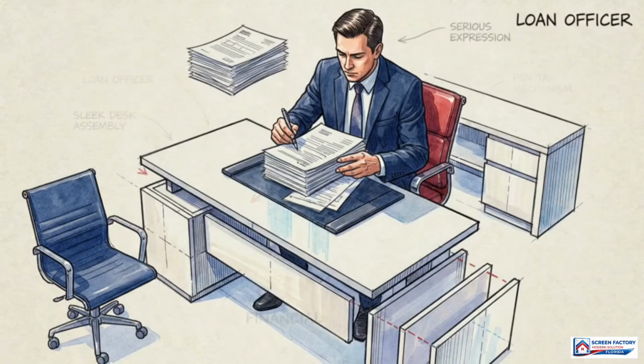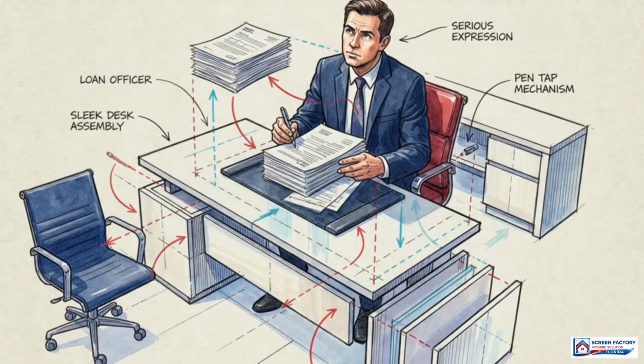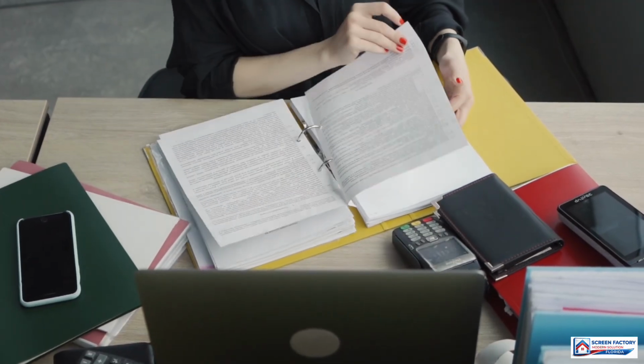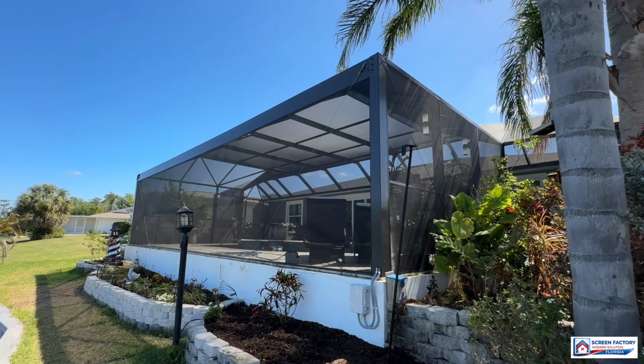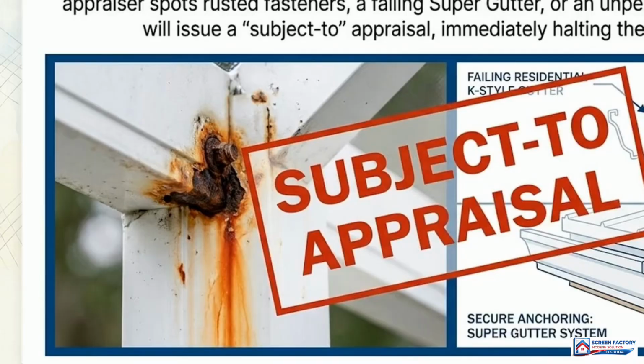The second obstacle hits during the financing stage, particularly if your buyer is using a government-backed FHA or VA mortgage. These lenders enforce strict minimum property standards. This turns the mortgage app into a structural safety inspector, actively scrutinizing your outdoor living space. This diagram shows what they look for.